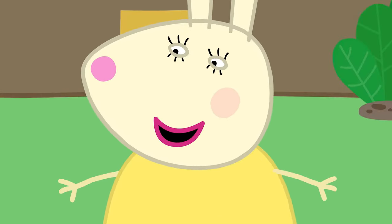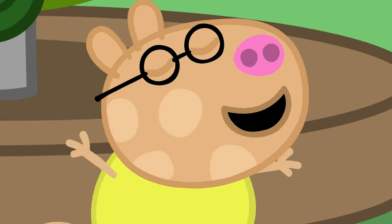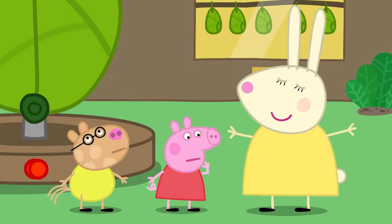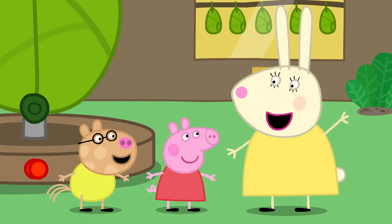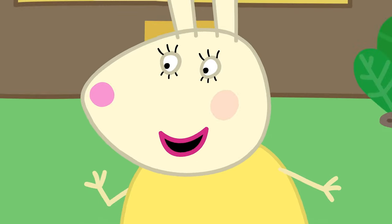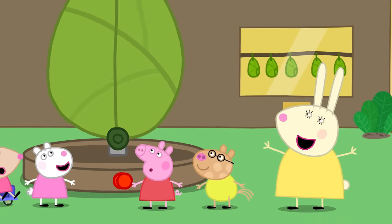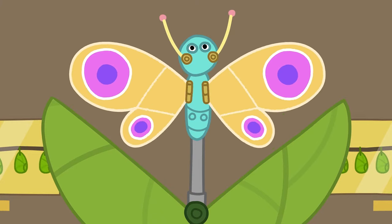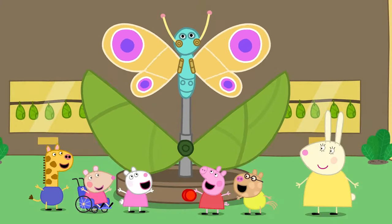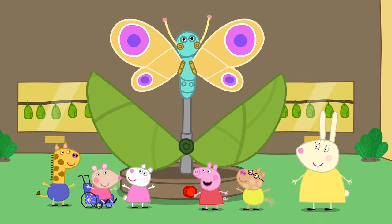Inside is something very colourful. Is it a parrot? Quack! It has big wings. Or a dragon? Roar! And it used to be a caterpillar. Whoa. It's a... butterfly! Peppa and her friends love learning about all the bugs at the Big Bug Museum.